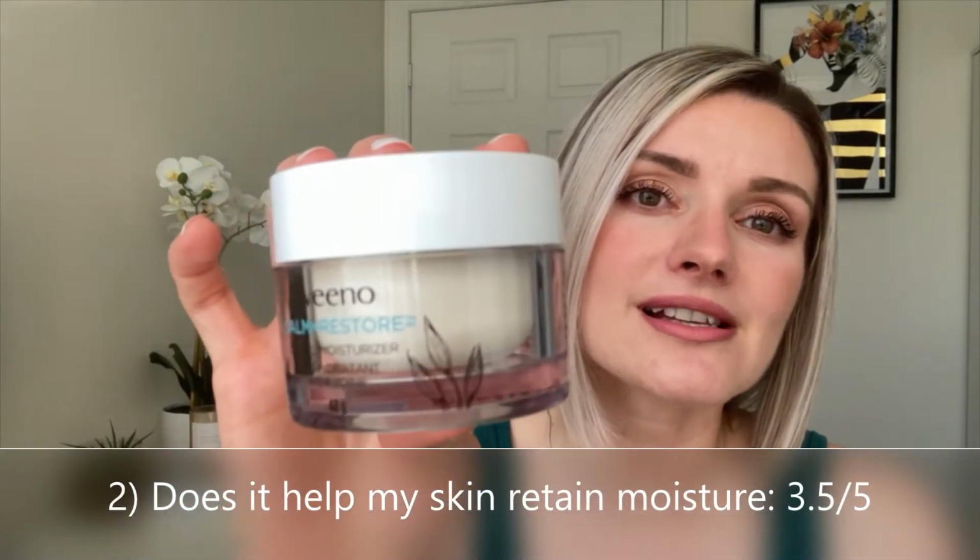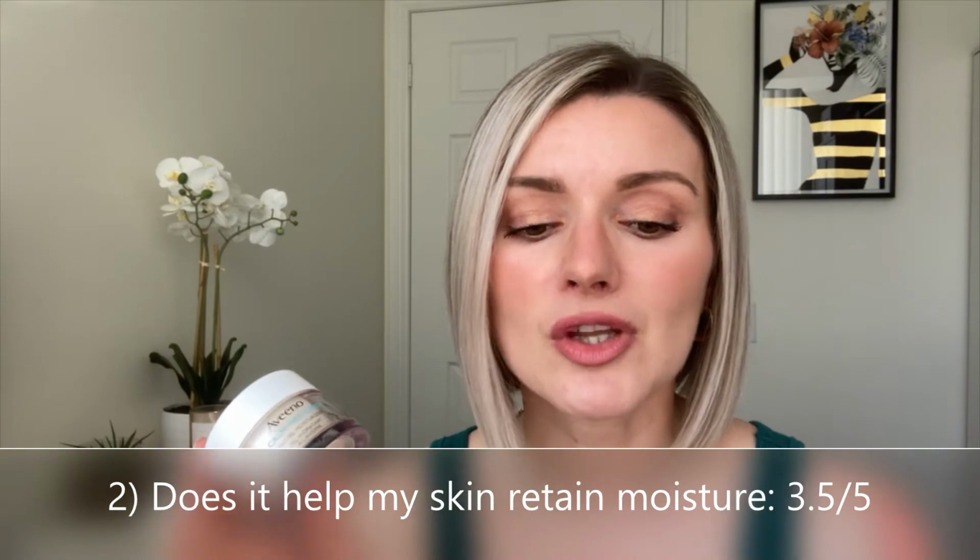Second category, does it help my skin retain moisture? And I gave this a 3.5 out of 5. So at the beginning, I did say that I would rate this as an overall moisturizer, not just as a daytime moisturizer. So I gave it a 3.5 out of 5 because as a nighttime moisturizer, it just didn't work for me. I woke up in the morning and my skin didn't have that nice plumpness and hydration and moisture to it that I expected it to have as it did during the day. So unfortunately, I did not love this as a nighttime moisturizer at all, and I would not use it as a nighttime moisturizer. But as a daytime moisturizer, it worked quite well and I really liked it. So that's why I gave it a 3.5 out of 5.